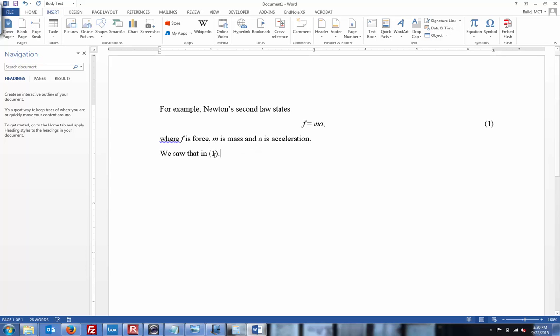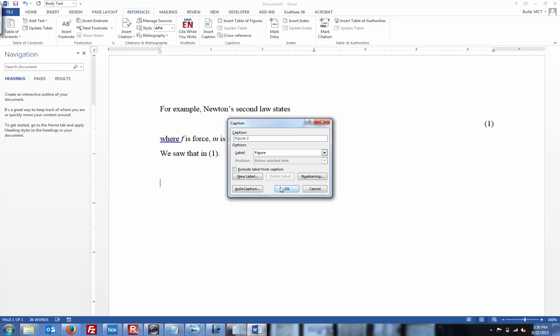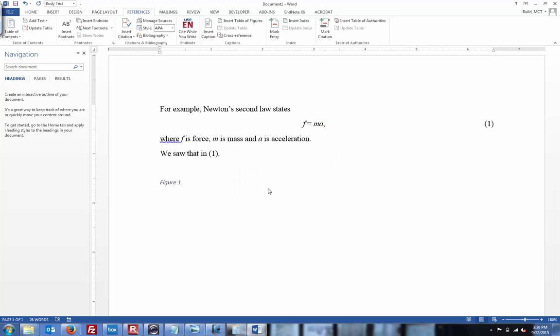And the same thing works if you use references, insert a caption. So it'll stick a figure 1 in there for you, right? And if I take this guy, copy it, paste it, it'll automatically number those two. So the sequential fields and the one that I just made for the equation and the caption fields automatically update.